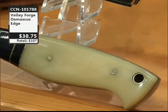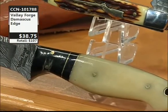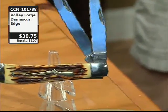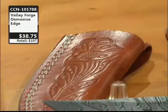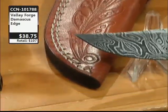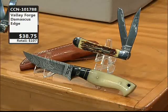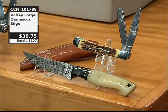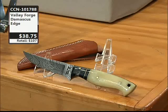And I'll tell you, if you're at home watching, you've seen these Damascus we've been offering the last couple of days. Number one, they're only $38.75. And honestly, that is a phenomenal deal because when I first started selling knives about 30 years ago, if you had a Damascus fixed blade that size, you're talking minimum of $100. But for what Jim Frost has done, he's offering that trapper. I mean, we've sold a ton of these like this for $38.75.